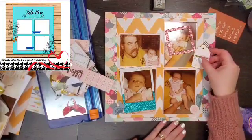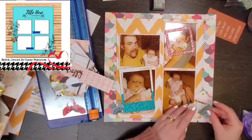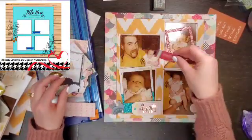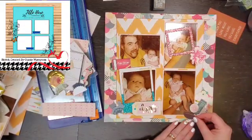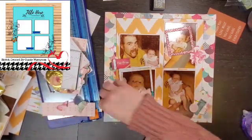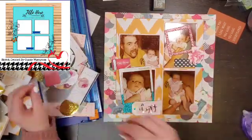It looks like there's two, but I give every photo its own little embellishment cluster. So I'm going to start with a tag on the right hand side, as well as a little piece of ephemera and a little circle die cut, and then this little scallopy wood piece. And then I'm going to add another tag to that frame to kind of tone down that blue glitter that we got going on there. And then I add that cute little bunny, and he totally works.